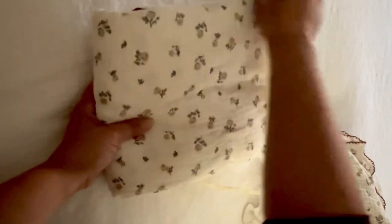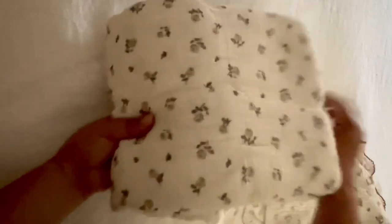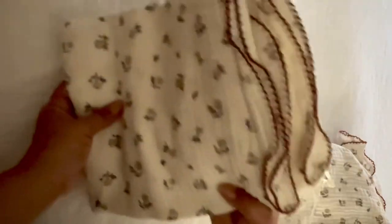I would definitely recommend the fitted sheet, this blanket, and the pillowcase. They're made of muslin and they're super soft. I even want to buy one for our bed.